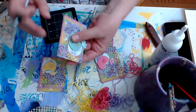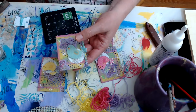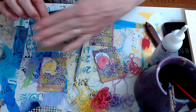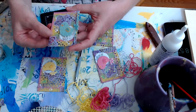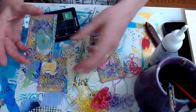I like to put something on the edges, but I think I'll wait until I've added the ATC information and got that paper glued on, and then I'll just go around the edge with something, and maybe just that dark purple around the edge. So there's one done.